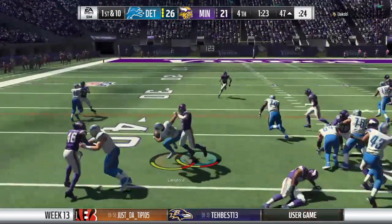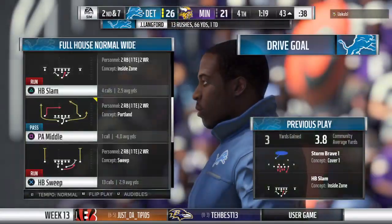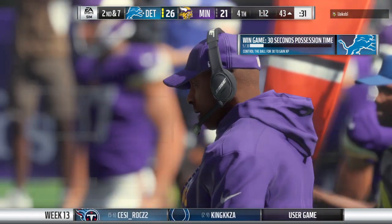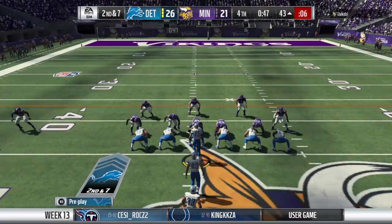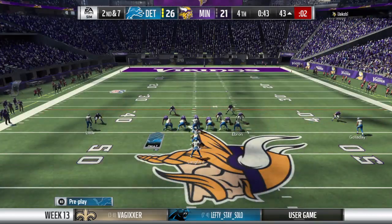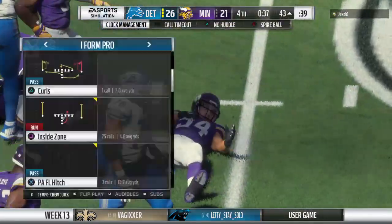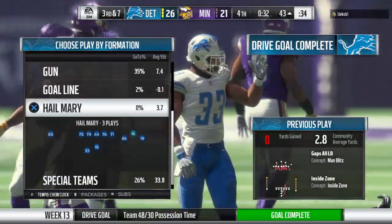A handoff, Jeremy Langford. And he is hit pretty hard from the side as he's knocked down right there at the 43. Give him 3 on first down. It'll set up a 2nd and 7. See if they stay on the ground for 2nd down. Now a handoff. It's Langford looking for a seam but finding none. He'll get back to the line of scrimmage, and that's it. No gain on the play, and it's going to bring up a 3rd down.